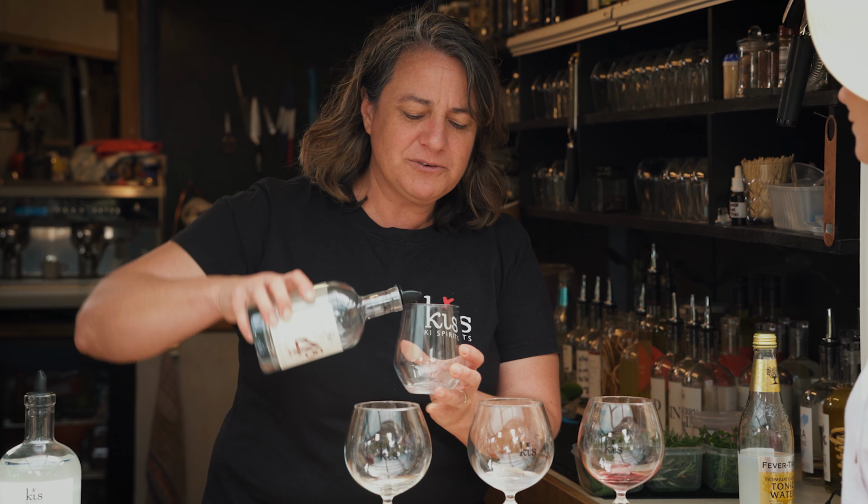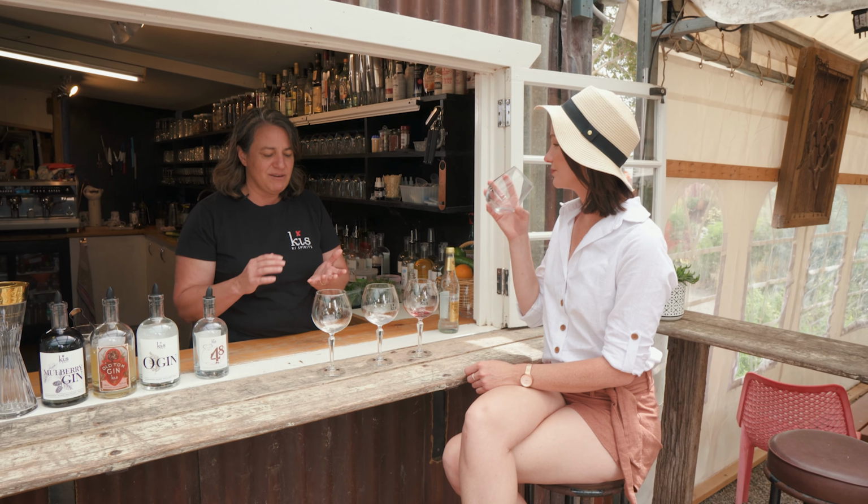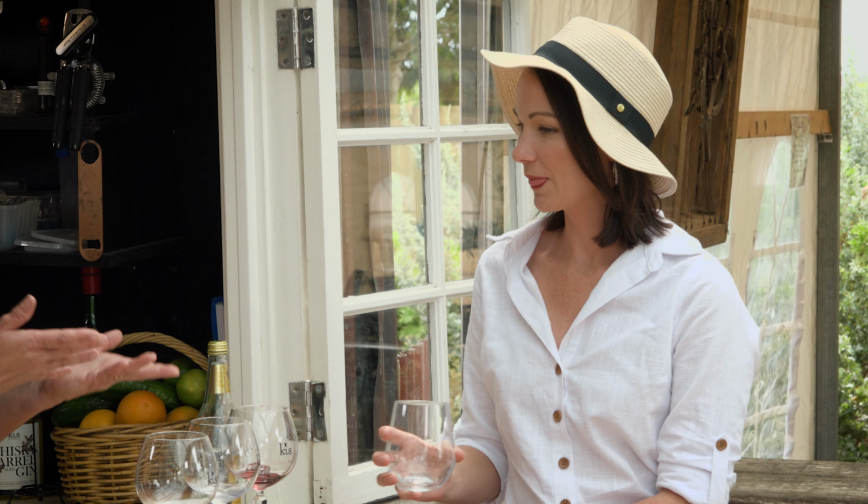No, and the beautiful thing is that although you think 48 botanicals is a great many, there are so many representations of lemon that we have growing here, for instance. Lemon verbena, native lemon grass, the lemon myrtle that you've seen as well. So it's just different ways of bringing those different flavours into one drink.